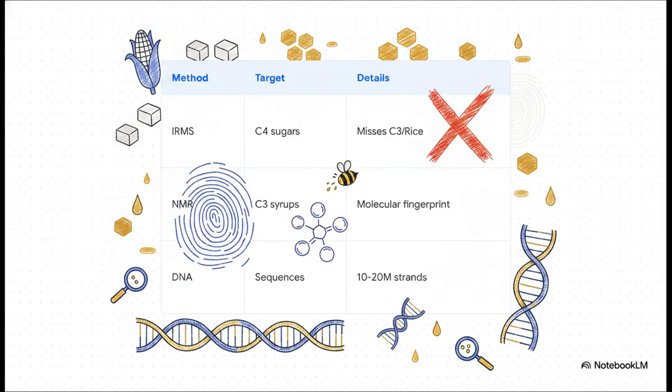Now, what's really interesting about this breakdown of testing methods is how obvious the flaws in the old system are. The older standard, IRMS, or carbon isotope testing, it perfectly catches C4 sugars like corn syrup, but completely misses those newer engineered C3 rice syrups. Upgrading to NMR detects those sneaky C3 syrups by looking at a molecular fingerprint. But the absolute frontier, that is DNA testing, which actually sequences 10 to 20 million strands of genetic material.